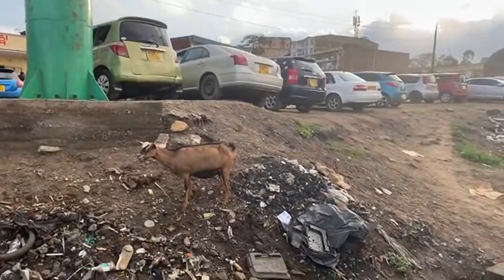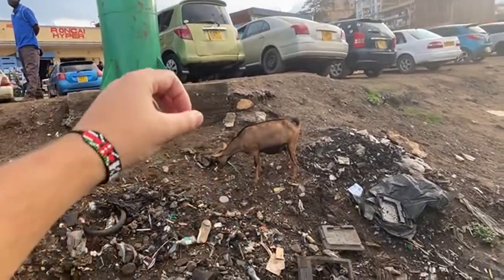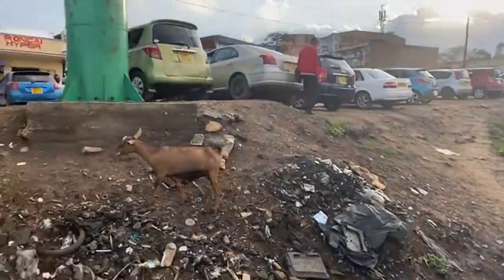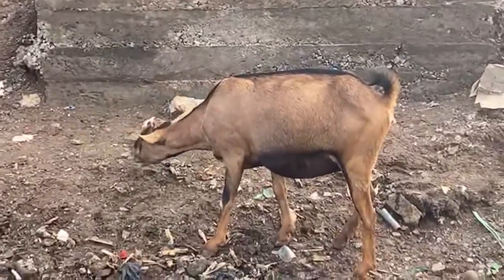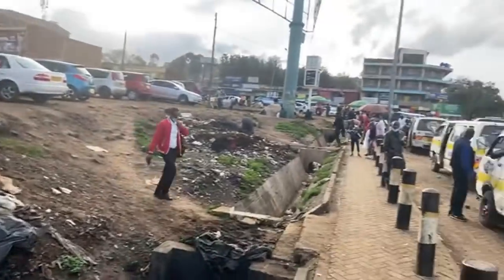If I move close to there, this goat is missing the horns. The horns, yeah. It's a breed that does not have the horns. And the funny thing is that they know their homes. They know their homes? By 7 they go away. So they have a specific place where to go back and sleep?